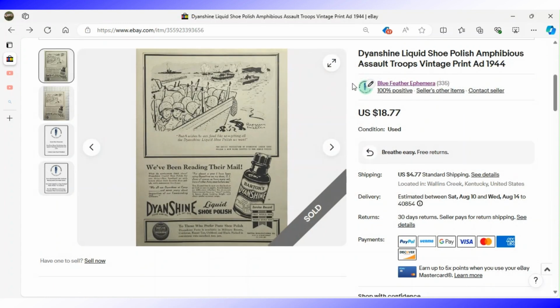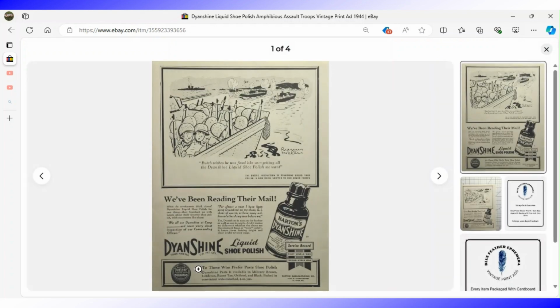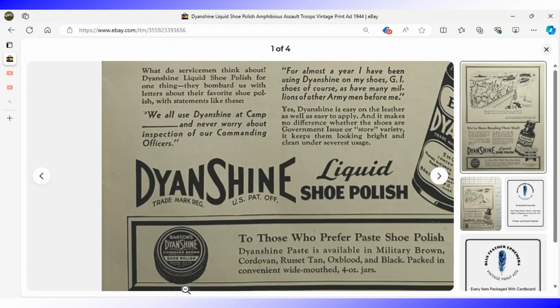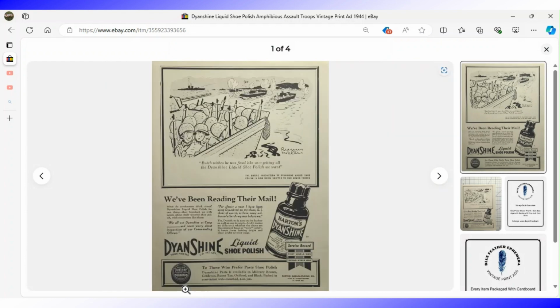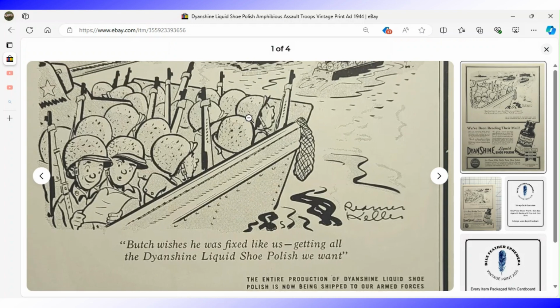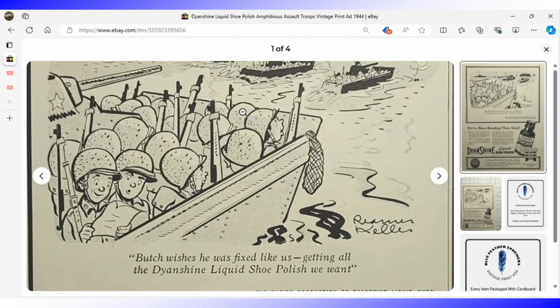Here's the first full page ad of the week for a company named Barton's, and Barton's made this Dye and Shine liquid shoe polish. That's what the big bottle is in the ad, but when you look at the detail, they also sold a shoe polish paste in tins. And the highlight of the ad is this cartoon here by an illustrator named Reamer Keller. He was really popular back during the mid 20th century.